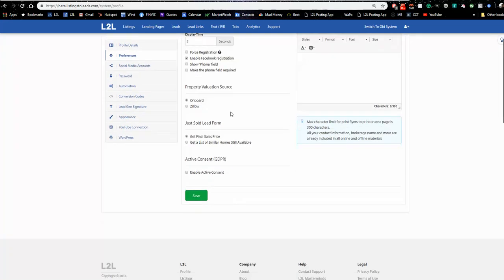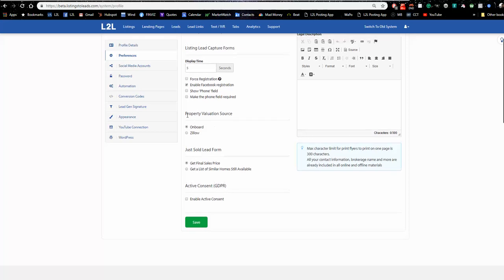Another important deal down here is the property valuation source. If you're using our home value landing pages, which you should by all means be using, you should be either using the onboard Infometrics data source or the Zillow one. It's your choice. Check the radio button and save it. I recommend that you test that to see which one is more accurate.